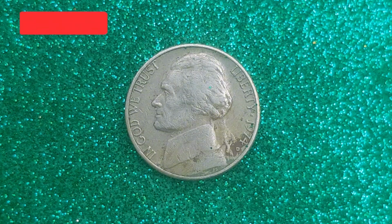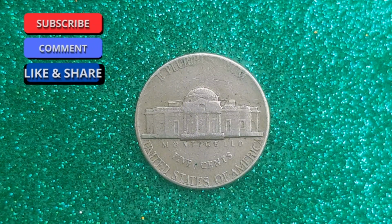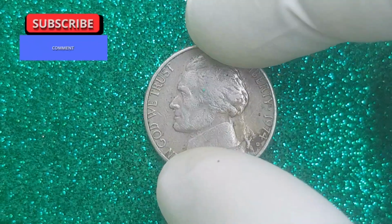So take this as your wake-up call. Don't ignore your coin collections. Don't throw away those proof sets from the 70s. Because one small, shiny, overlooked nickel could be your unexpected ticket to an extraordinary amount of money.